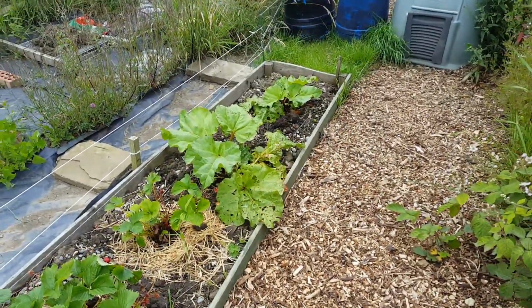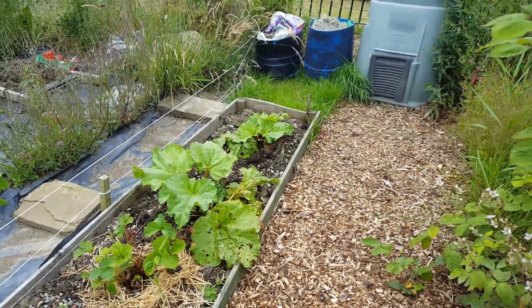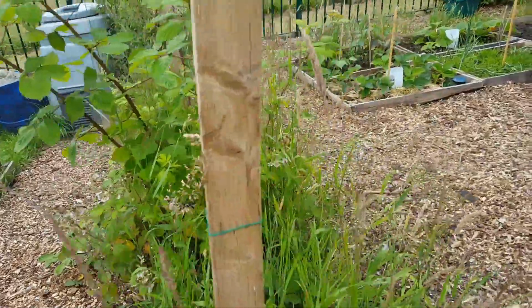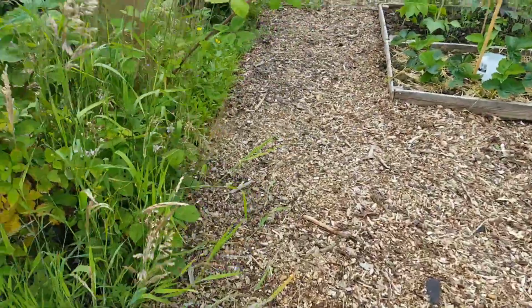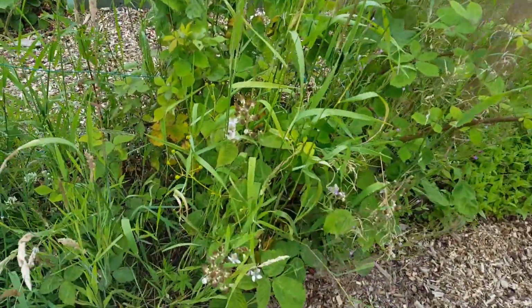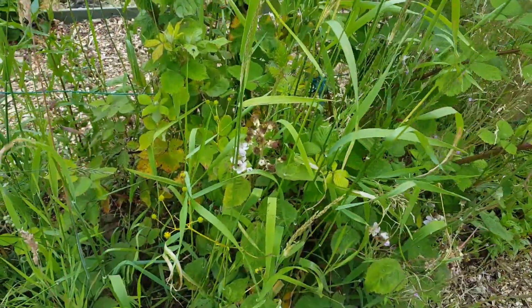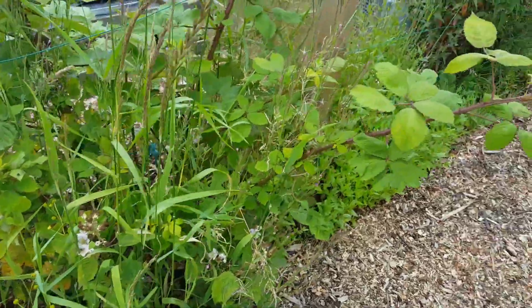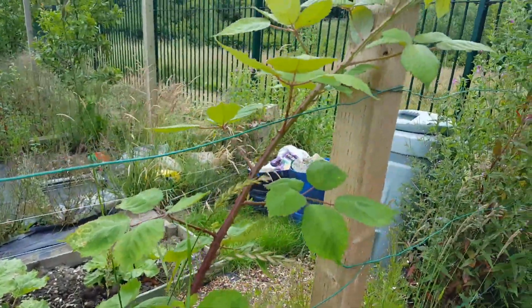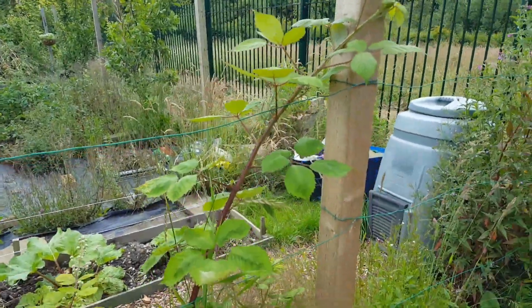This is the rhubarb. It's coming on strong again. Blackberry bush. We've got some blackberries forming in and amongst the grass, which we're going to get sorted out soon. Some really good branches there, nice and thick. Obviously likes where it's sat right now.